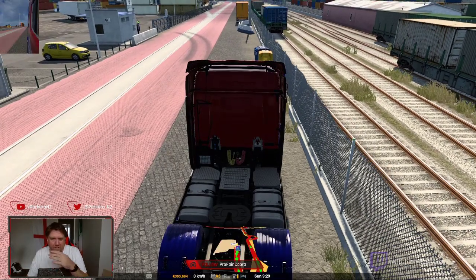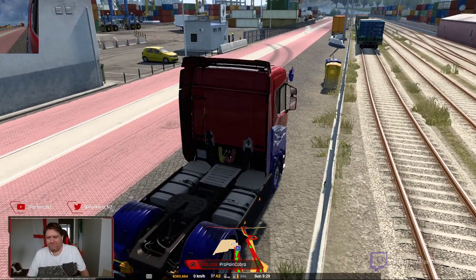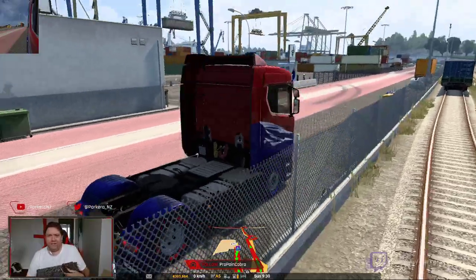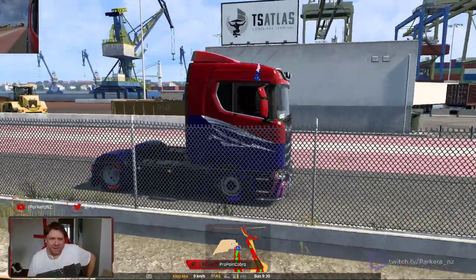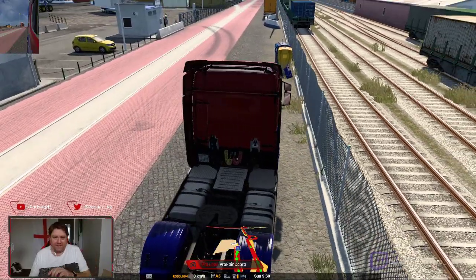We'll bring that back up. So we're going to jump into TS Atlas over there, and then we'll do a U-turn and get back on track. So that was the viewpoints, TS container terminal. So it's the port of Porto. Very nice.